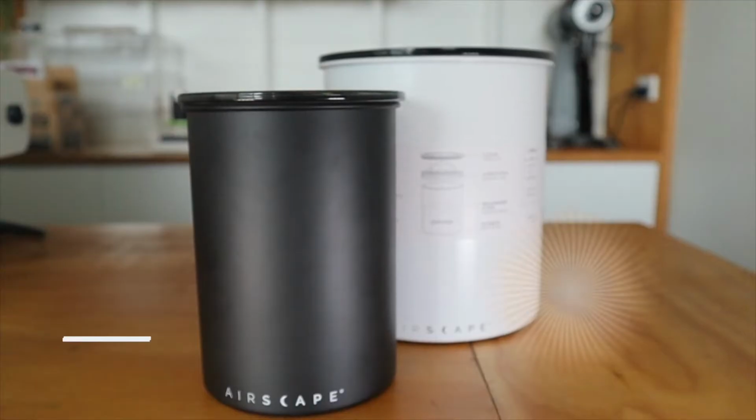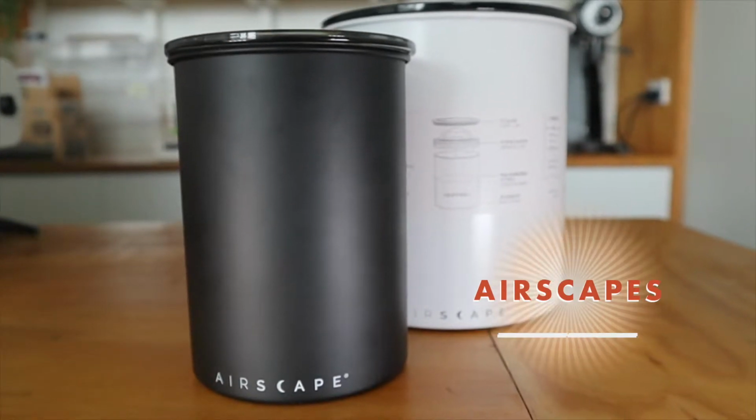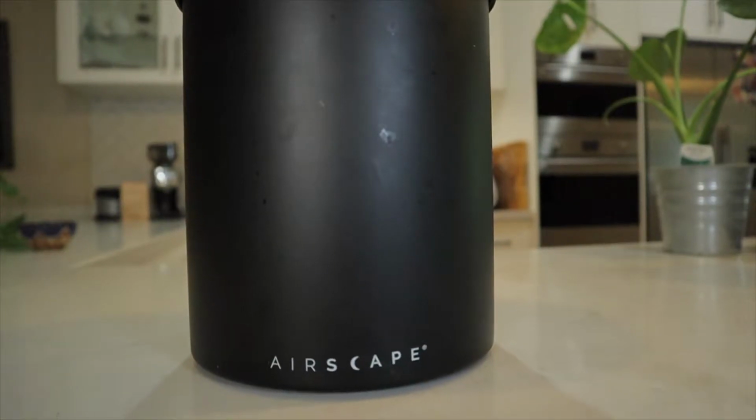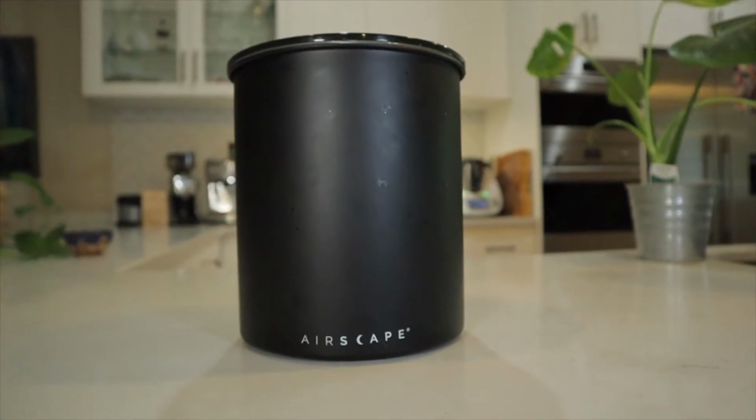However, for those of you who don't just drink espresso, or you drink other types of coffee and you need other ideas, let's look at some of the things, starting with the AIRSCAPE canister. Now, the AIRSCAPE canister is perfect for anyone wanting to store coffee beans or ground coffee if you don't have that grinder, which I recommended that you buy.